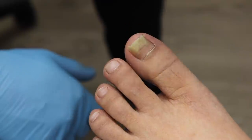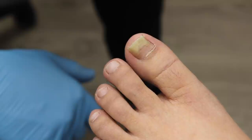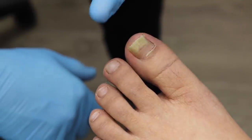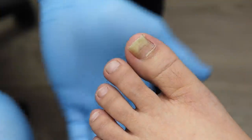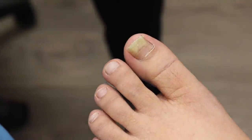We need to be coming in every 2 months to have this nail buffed down, filed down. We take pictures today, and in 6 months, if we don't see any signs of improvement, treatment's not working. We have to switch treatment options. If everything's working in 6 months, we see it moving up, we keep going until it's all gone.